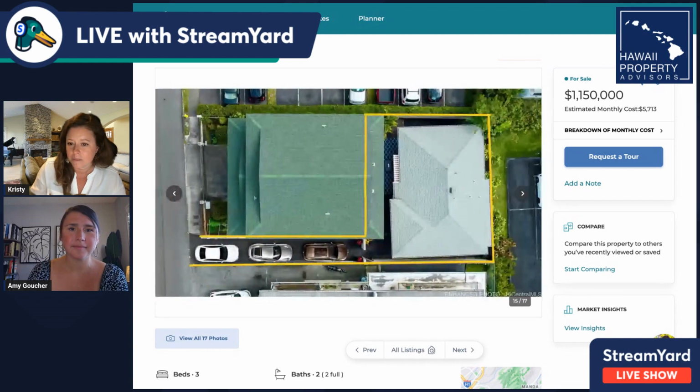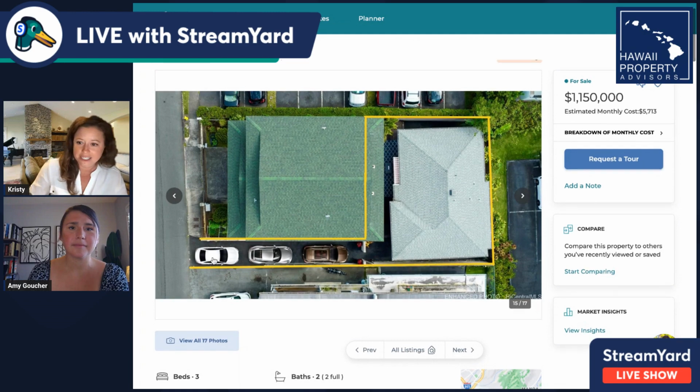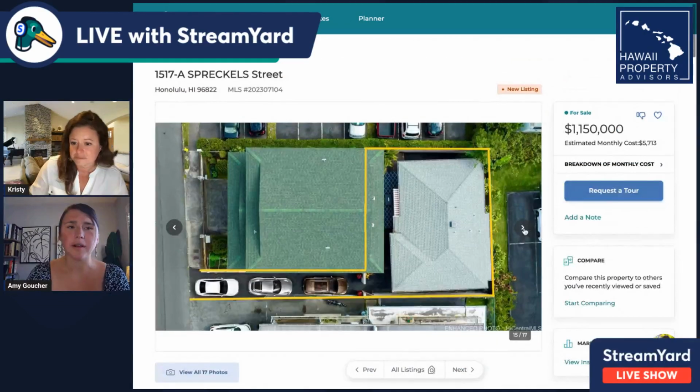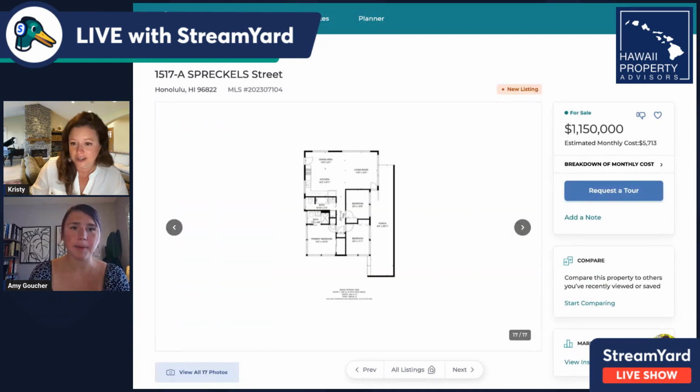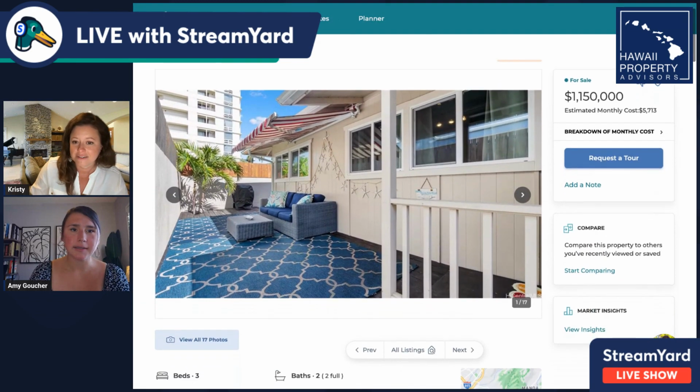It's coming in at 1.15. So you've got the egress to go back to your house, kind of hidden behind another house here. Got it. It doesn't look like much of a yard. No. Punahou though, so that area is gonna drive that cost. Yes.